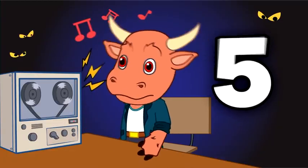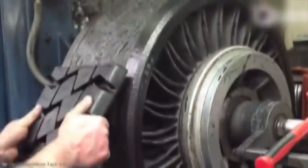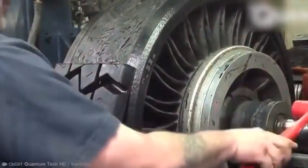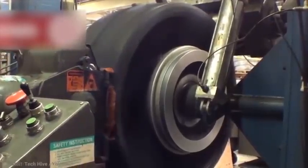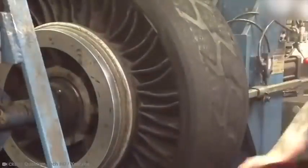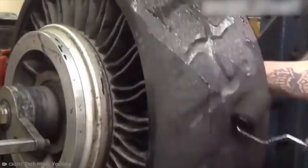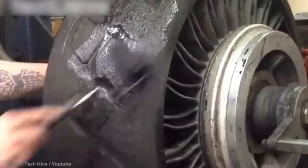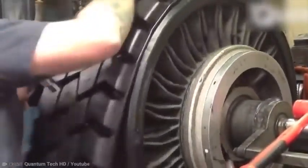Number 5. Fast and precise worker. Retreading is the process of adding new tread to a tire. It minimizes how much waste ends up in our landfills, it's affordable, and it's a process that's suitable for many tires, such as truck and trailer units. Have you ever seen those huge chunks of rubber on the side of the road as you've been driving along? That's old tread wearing off. The truck driver will then take that tire to someone to add a new tread layer instead of replacing an entire tire in most cases.